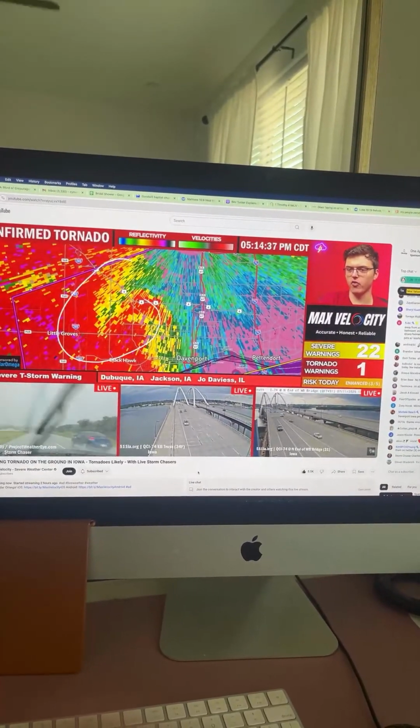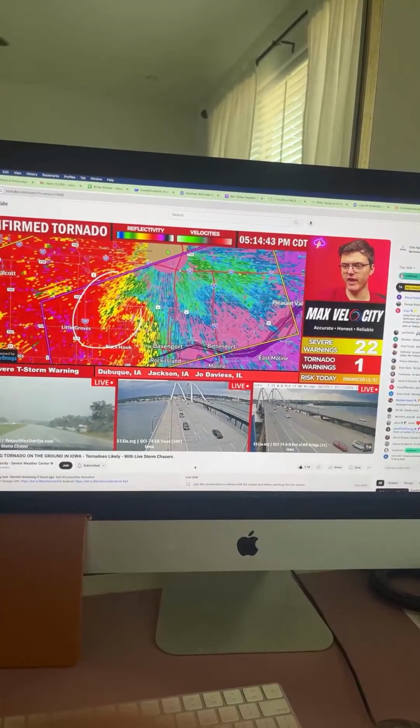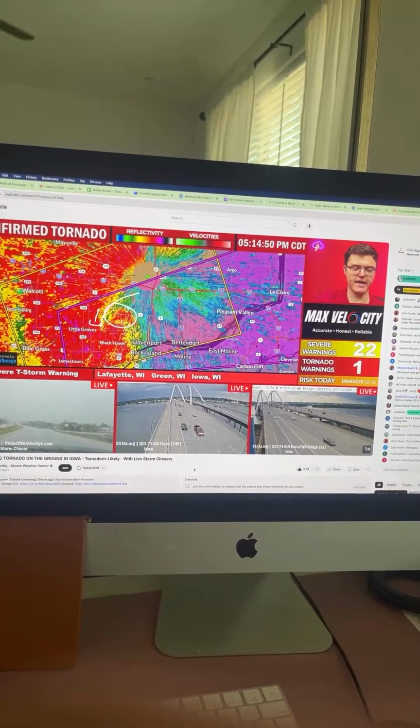Latest scan, if we have a tornado, it's going to be on the north side of Davenport. Waiting for velocities to update here. Latest radar scan, though, still showing a large hook echo, very strong inflow as well. And if we were to have a tornado, it'd be located right about here, northwest side again of Davenport.